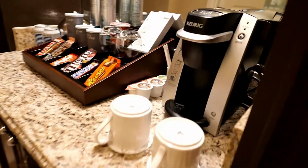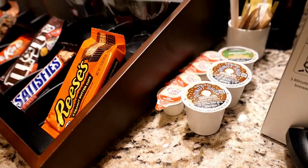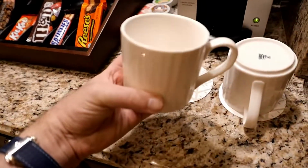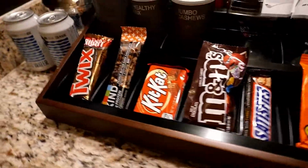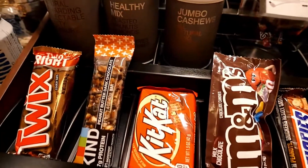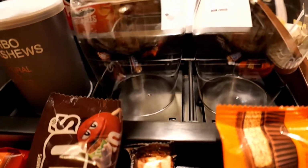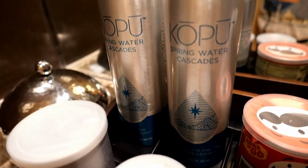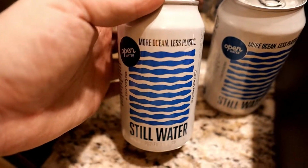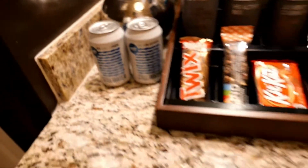And next we have a little island atop which sits a full-sized Keurig machine with some Green Mountain pods, K-cups, and some rather serious looking coffee cups. Probably some sort of weight-conscious snack bar. You have an assortment of candy bars and probably some more private label snack blends. A couple of glasses, a portable phone charger, and some bottled water. Interesting looking bottles. And it looks like we have some mineral water, I assume, in a can. Not familiar with that brand. And an ice bucket with ice bag.